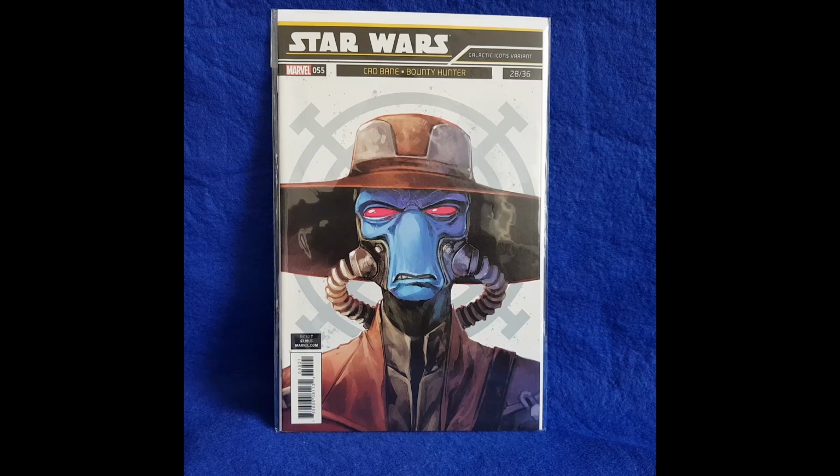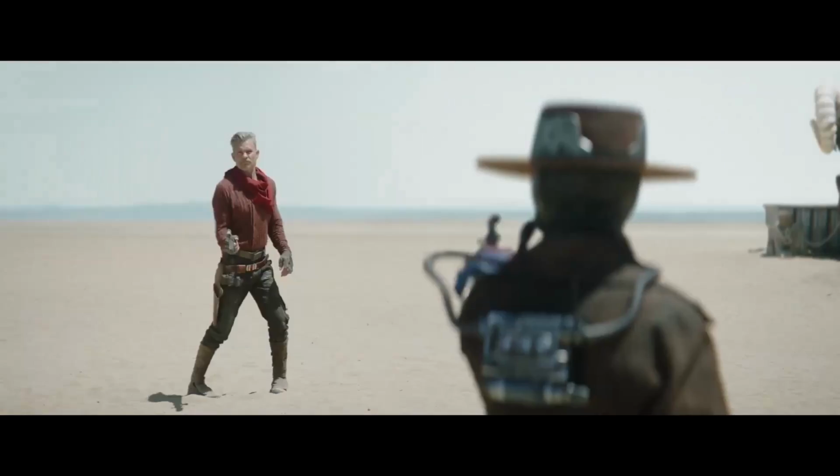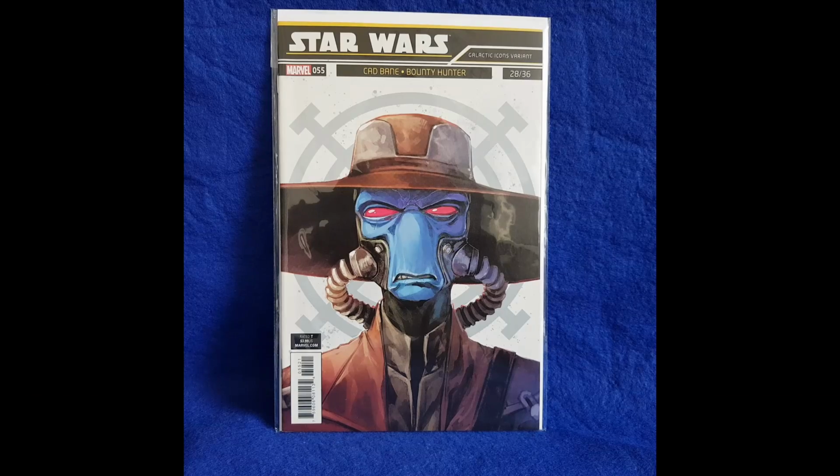So talking about Cobb Vanth, I think he definitely survived the duel. It looked like he was shot in the right shoulder. So obviously with Cad Bane intervening, he's going to be gathering up some foot soldiers for the final battle.